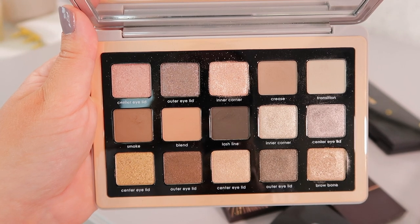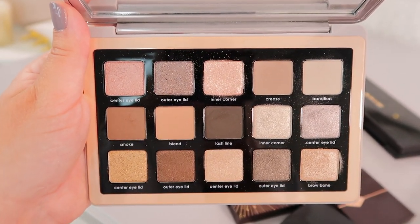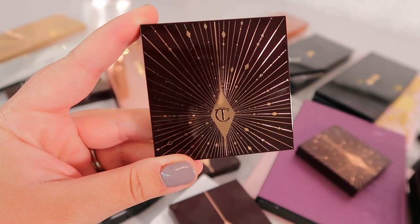I love the cool tones in here. It's a great mix of matte and shimmer. So this one is absolutely staying. Do you love those colors? Because I'm obsessed. Let's keep going here. So this palette, you guys know I'm going to keep.